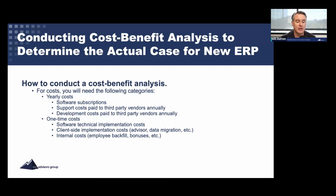Those are yearly costs. Then we have one-time costs. And those always consist of technical implementation costs. So that's the cost of the professional services, the cost of the implementation partner. Those are costs that you're going to incur from the technical configuration, and it requires somebody who really knows that application to do it, right? And they're usually certified in it. And you want to make sure about that, by the way.